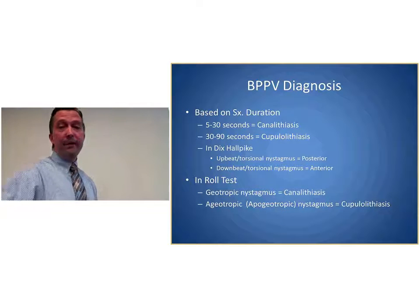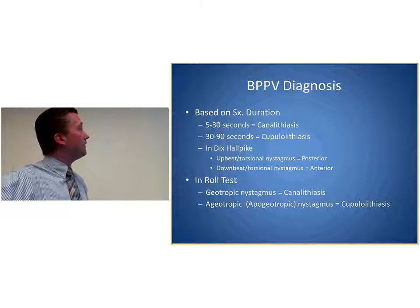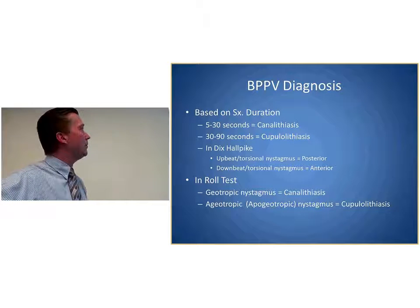Now, like I said before, the diagnosis is based upon symptom duration. Canalithiasis, you get from 5 to 30 seconds of nystagmus and vertigo. And with cupulolithiasis, anywhere from about 30 to 90 seconds. Really, it's more towards 60 to 90 seconds with cupula.